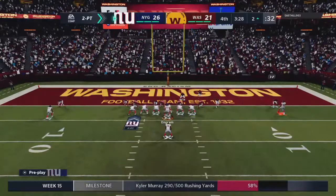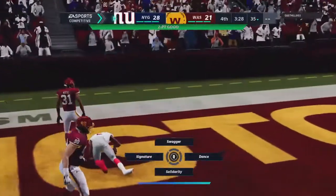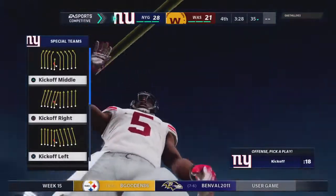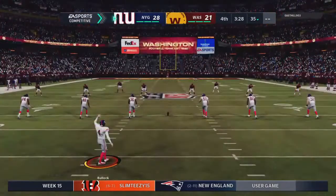Well, plays like that make the O coordinator look like a genius, but I don't think he saw that play going that well. No, I don't think so either. But, boy, it all worked out perfectly. They caught them in the right defense. Guys dropping off into coverage, their eyes averted somewhere else. And guess what? He filled the void with his legs.